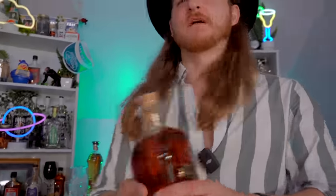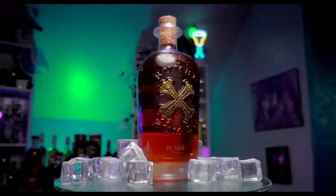You like rum? We got rum for you. We got this one that has an X on it.